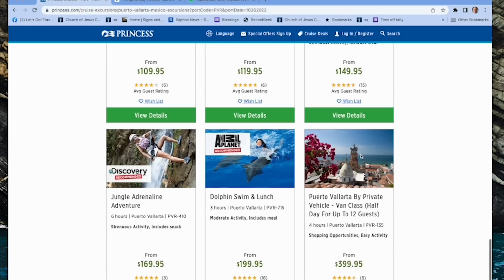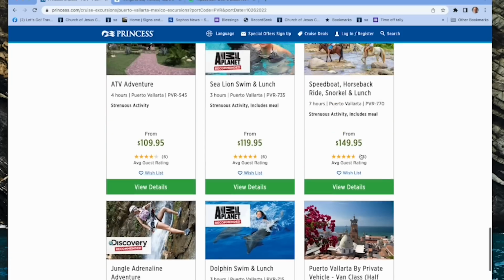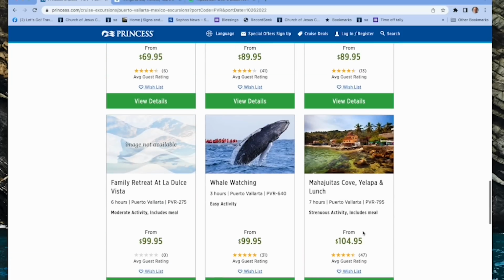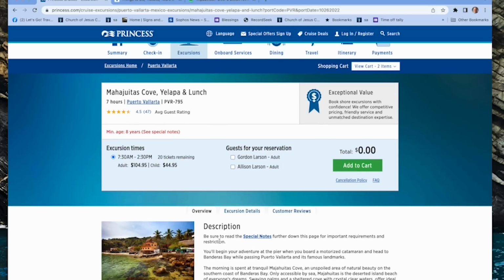First of all, sometimes you can get the exact same tour cheaper, and sometimes you're on tours with people from your ship. Not always. Every once in a while that works out. But at the same time, you can often read lots more reviews. Like, for example, I've been thinking about doing this one. So if anybody has done this in Puerto Vallarta, let me know what you think.